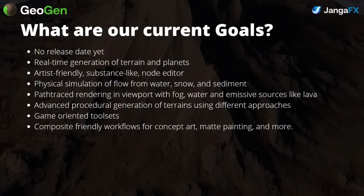We hired a guy who used to work at a very large game company. He was a really good environment artist over there, and we brought him on, and he is making sure, and I'm talking like a quadruple-A style studio, that this is a game-ready terrain editor. So we want to work with Unreal 5 and things like that, and make sure that this stuff is great. And then finally, like I said, composite-friendly workflows for things like concept art, matte painting, and more. I think that after you see our renderer, you're going to see why we want to encourage that workflow instead of just exporting height maps or meshes and things like that.